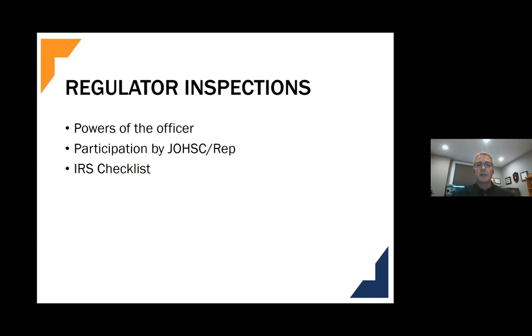So they're looking for things like that. They're asking, is the information posted that's required to be there? Are there procedures in place around the safety committee and around any work procedures that you have, and those types of things? So they have a checklist they go through. They refer to it as the IRLS checklist, but essentially it's going through the act from cover to cover and looking for opportunities or areas where you're not compliant with the rules.